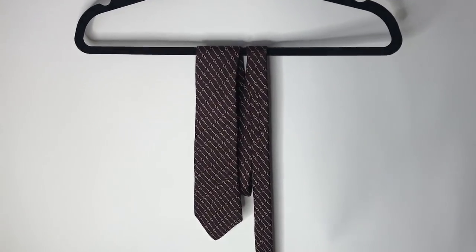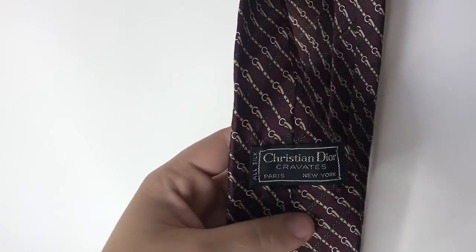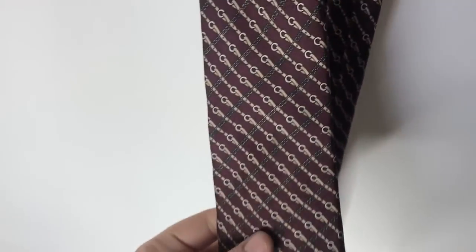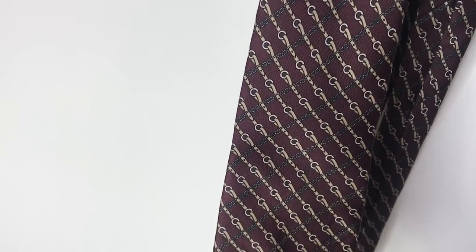So first up, I have this Christian Dior silk tie. It does have a mark on the back. I'm gonna have to try and get that out. Yeah, Christian Dior all silk. These actually don't go for a ton, but I only paid 49 cents because I think ties are priced at 99 cents at our Goodwill. So I'll probably get about $15 to $20, but it's just a really nice tie. I like the little belt look.